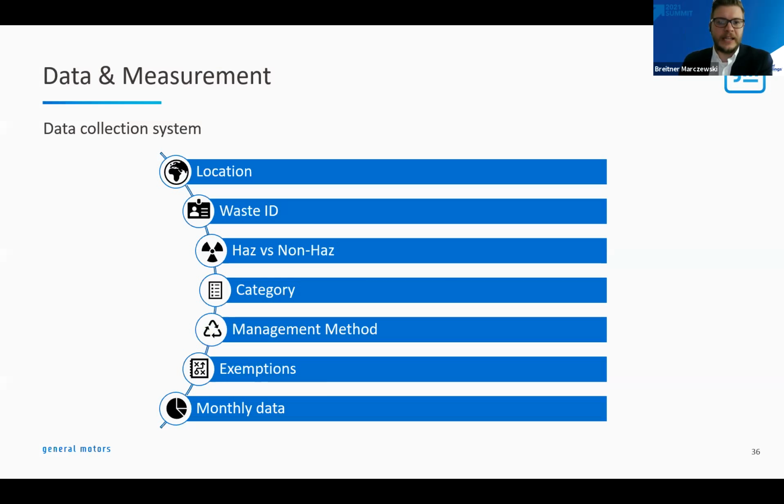So yes, we know where the waste is being generated. We have a data ID for each waste stream. We can define whether the waste is hazardous or non-hazardous. We can categorize the waste in primary categories such as plastics, and then we can subcategorize what kind of plastics you are referring to.